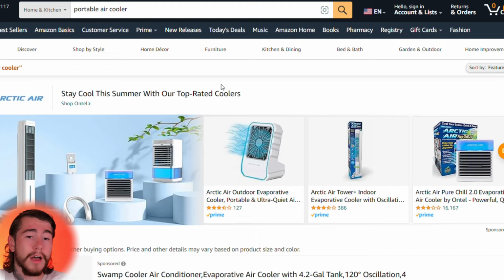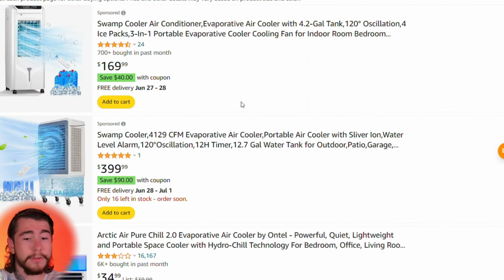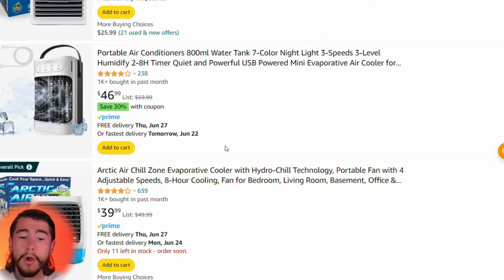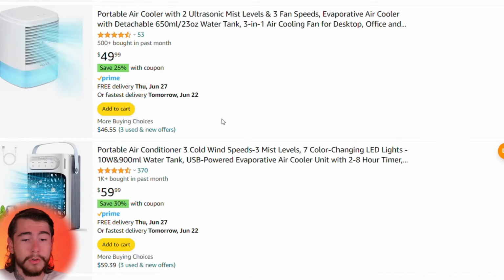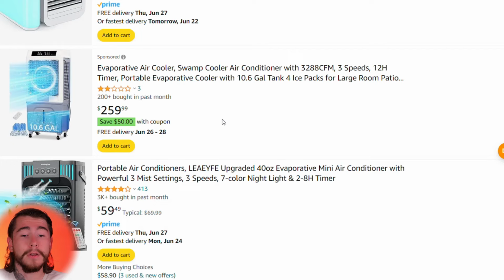And if you go over to Amazon and type in portable air cooler, you guys can see all the different listings down here as well as the amount sold. This one has over 700 bought in the last month. This one 6,000, 1,000, 1,000. You guys can see all of the prices for these different items. They range from $30 to over $300, showing you that customers aren't afraid to spend a lot of money on this product.